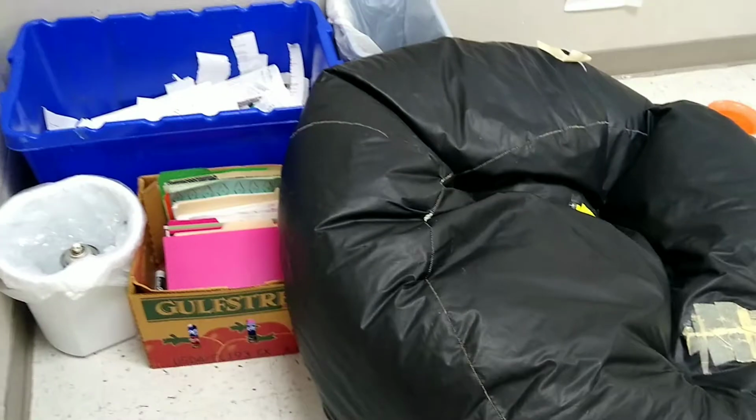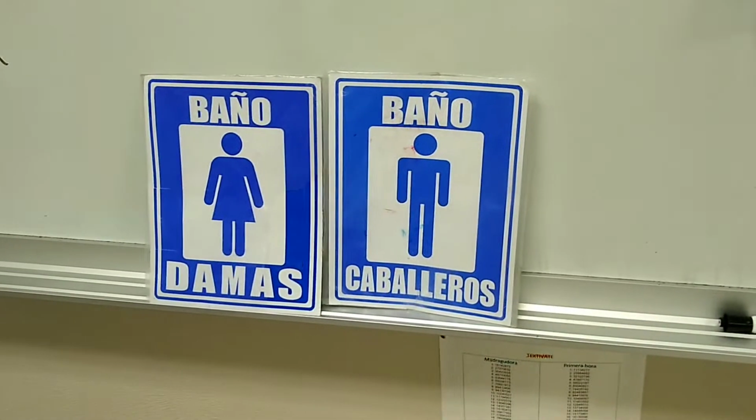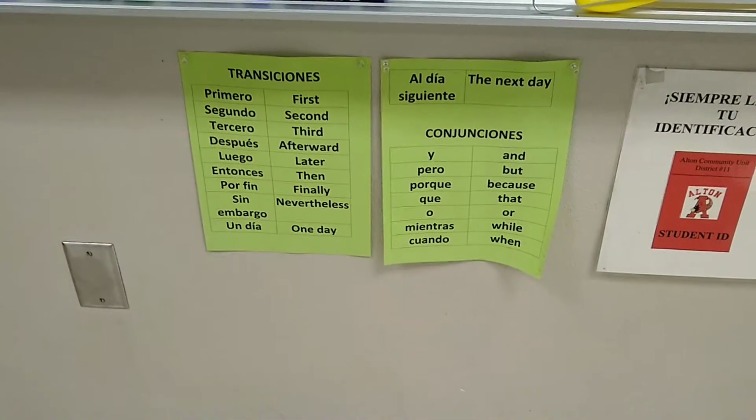First, we just have some trash that needs to go out. Bean bag is beyond repairable. So we have the whiteboard. And then I picked these up in Mexico. The bathroom signs are actually our bathroom passes. Then I have a few posters to help them out with some transitions and conjunctions.